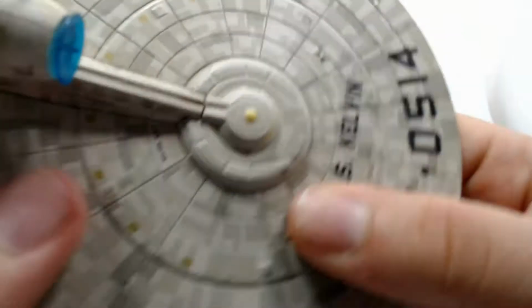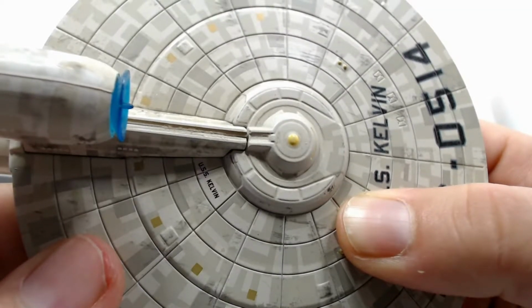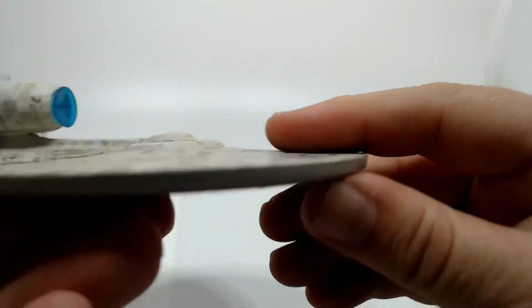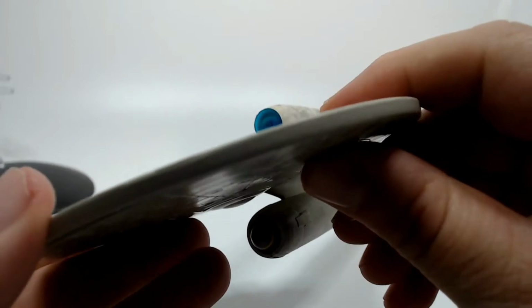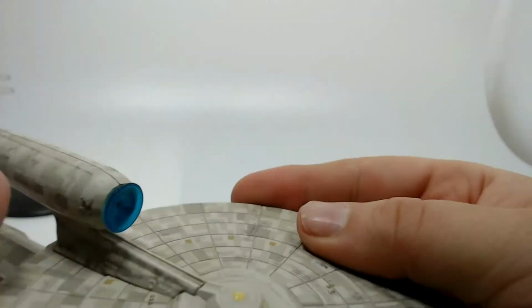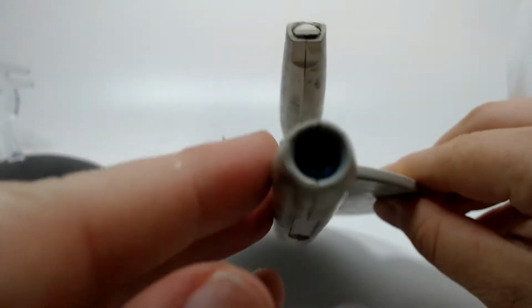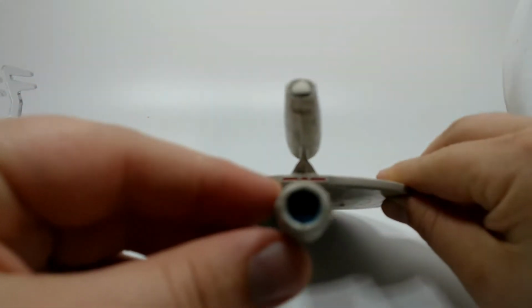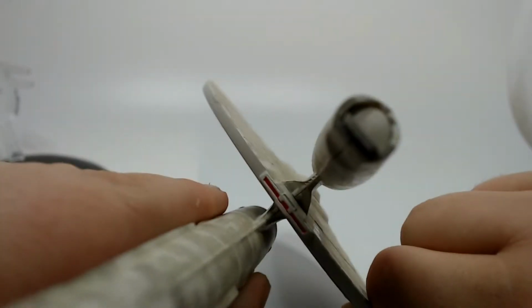We've also got the USS Kelvin at the side as well, which is really nice. Some more detail there. Along the edge there is nothing. It's completely plain all the way along the edge, which is okay, I suppose. Yeah, we've got some really nice detail here on the back of the engine. It's not really picking out. We have the impulse engines, which are nice, just there.